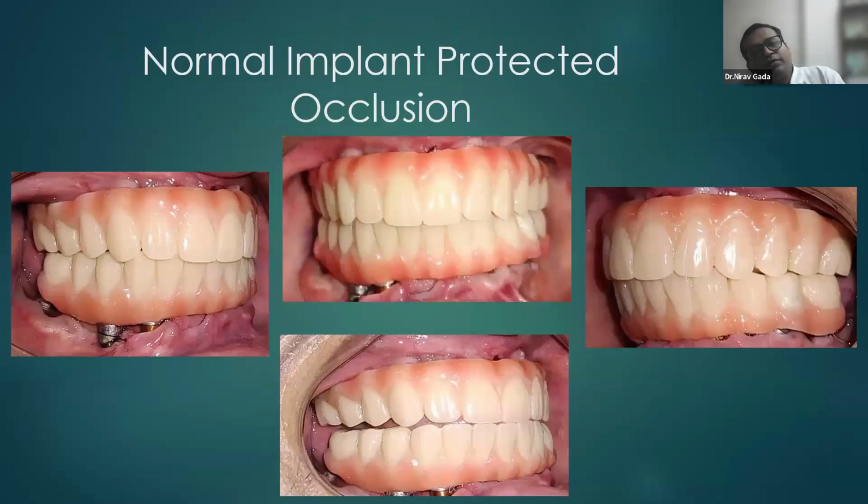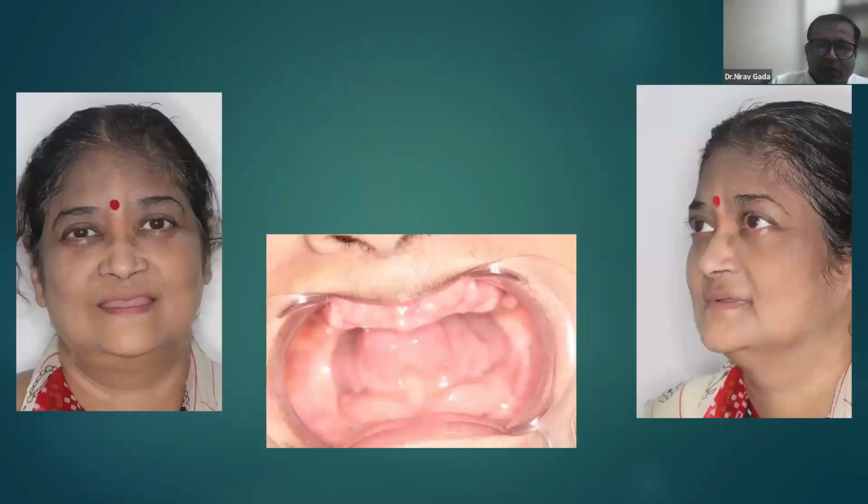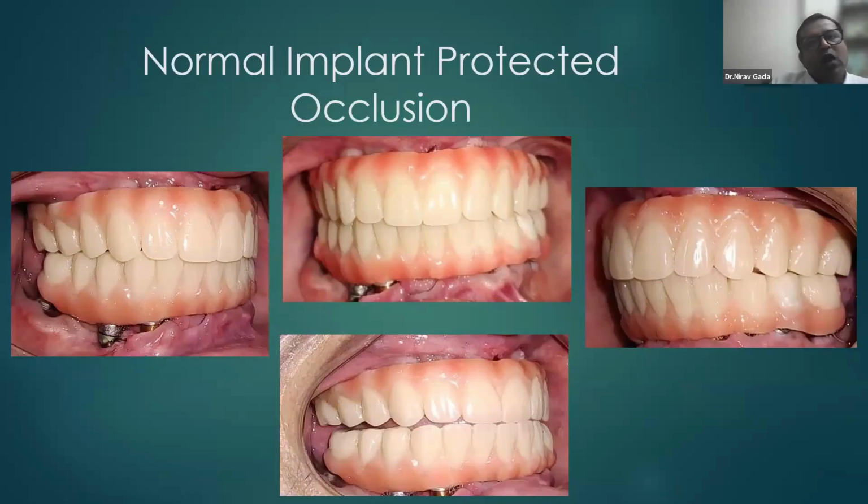Now, for normal two-piece implants, what occlusion do we give? We give a similar occlusion with hybrid corticobasal implants. As you see in the center, the lower picture, when the two central incisors are touching, there is a gap behind. This is called anterior guidance. And on the right side, when the patient moves to the right, there should be group function where the canine and the premolars will touch, and there will be an empty space throughout. So this is how we go ahead and do the cases.